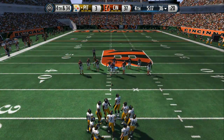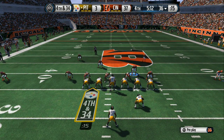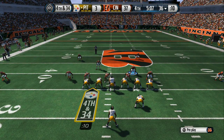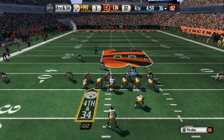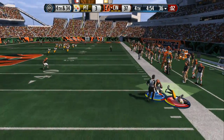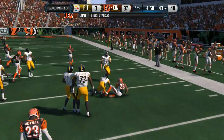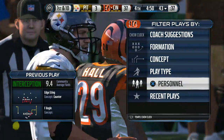Going for it on fourth down. Snap it at the 36. That ball has been picked off. The tackle was made. That was an awesome job by the defense. They just read the quarterback's eyes. They got in position, and they made the interception.